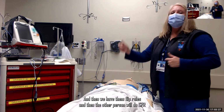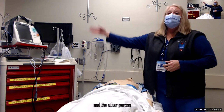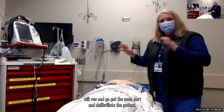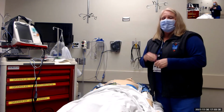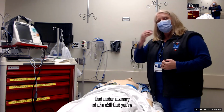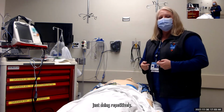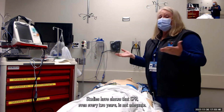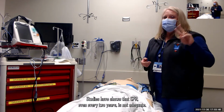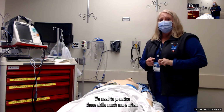And then we have them flip roles, and then the other person will do CPR, and the other person will run and go get the code card and defibrillate the patient. And even if you can just do that once every couple months, it's that motor memory of a skill that you're just doing repetitively. Studies have shown that CPR even every 2 years is not adequate. We need to practice those skills much more often.